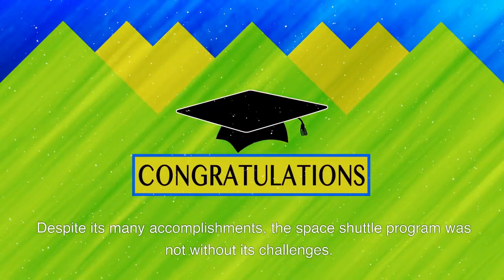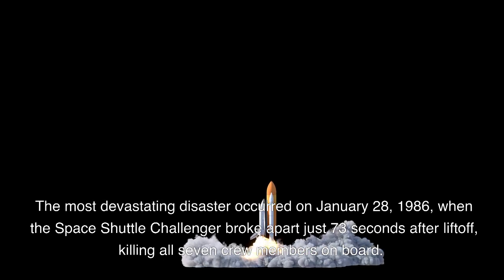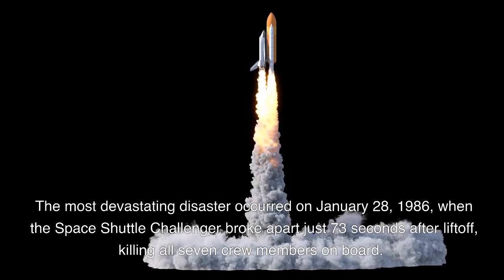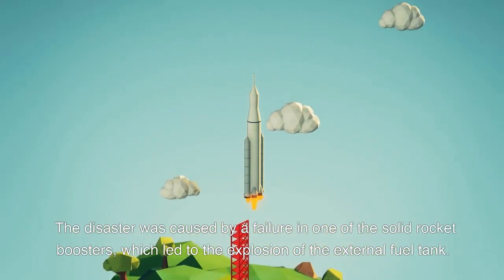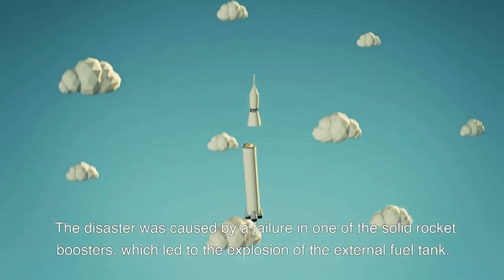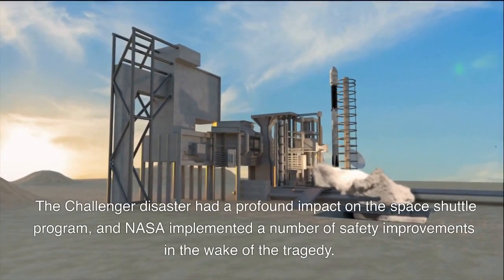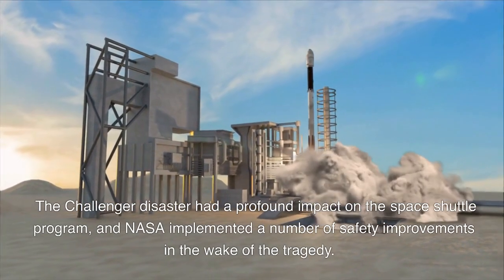Despite its many accomplishments, the Space Shuttle program was not without its challenges. The most devastating disaster occurred on January 28, 1986, when the Space Shuttle Challenger broke apart just 73 seconds after liftoff, killing all 7 crew members on board. The disaster was caused by a failure in one of the solid rocket boosters, which led to the explosion of the external fuel tank. The Challenger disaster had a profound impact on the Space Shuttle program, and NASA implemented a number of safety improvements in the wake of the tragedy.